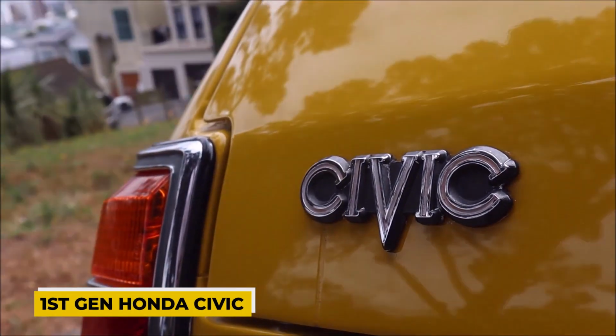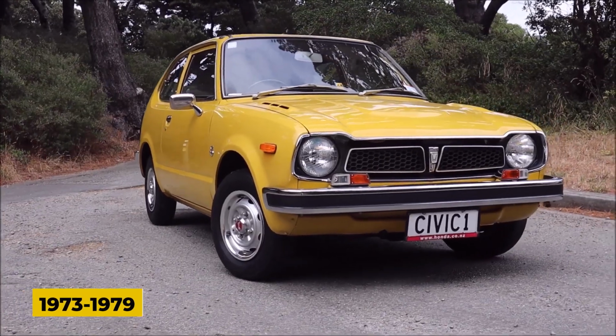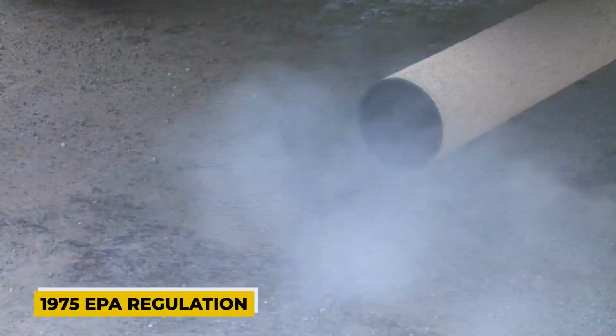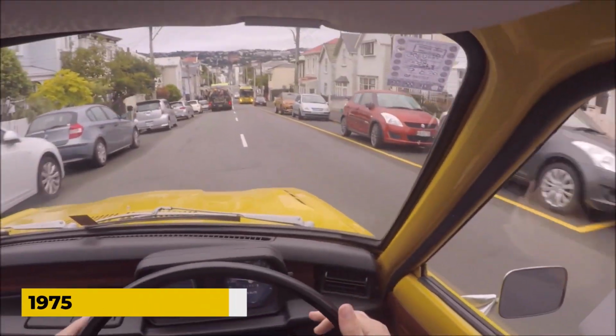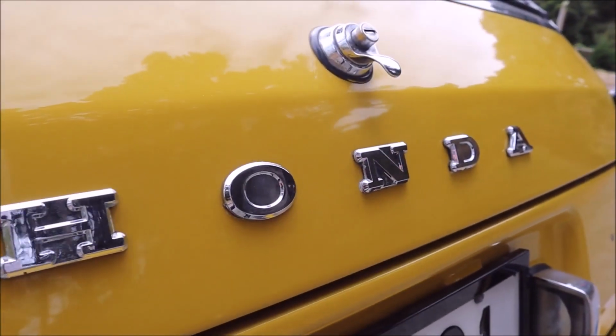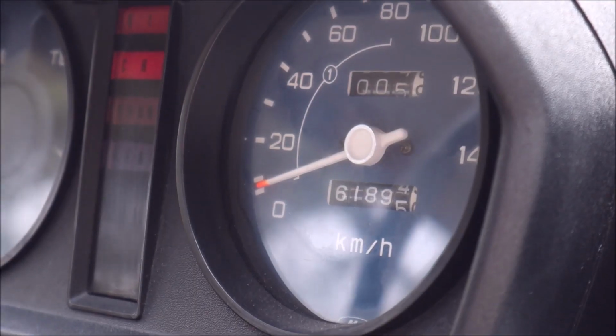First-gen Honda Civic, 1973 to 1979. The 1973 oil crisis and the new EPA emissions regulations from 1975 led Americans to prefer fuel-efficient cars over muscle cars. When it was first released, the Honda Civic was a huge hit and provided the company with its first significant footing in the US.